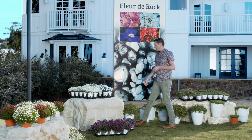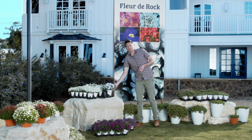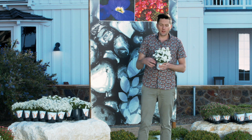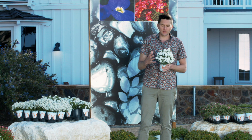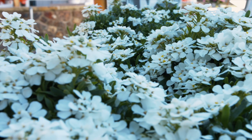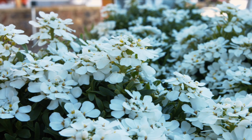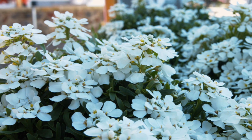As we go into our Iberis, we have our Tough Candy, which has become a favorite with growers for a couple of reasons. One, you've got this exceptional habit, loaded with this large, bright, crystal white flower color. And the nice thing with Tough Candy is it actually comes into flower a little bit later than typical Iberis, when garden centers start becoming more crowded with people.